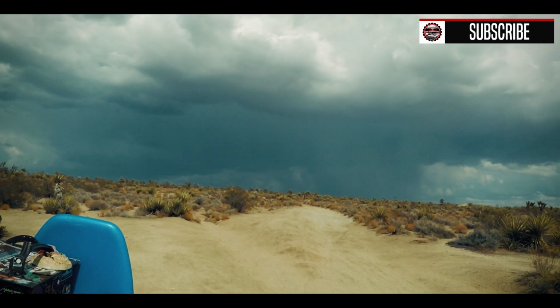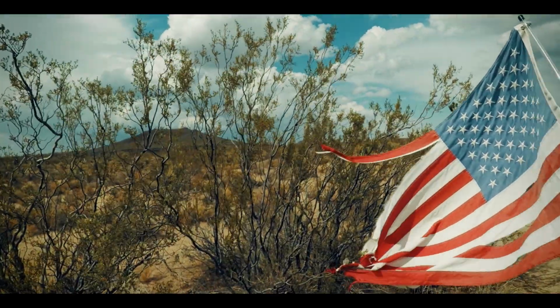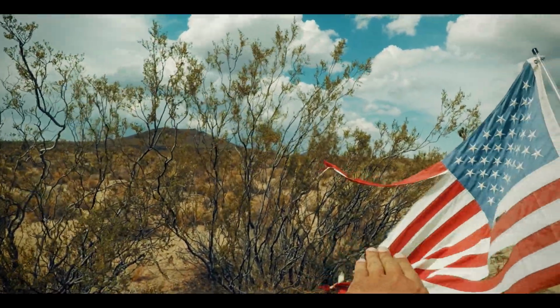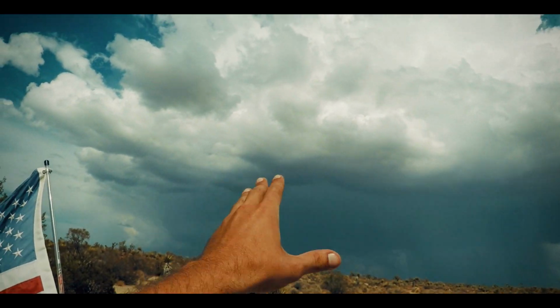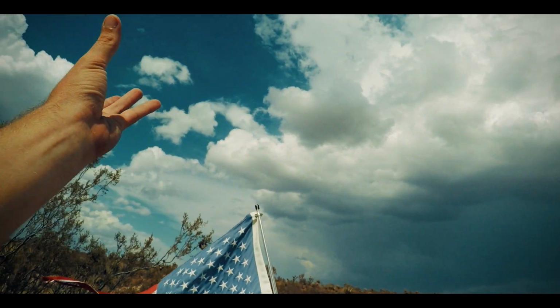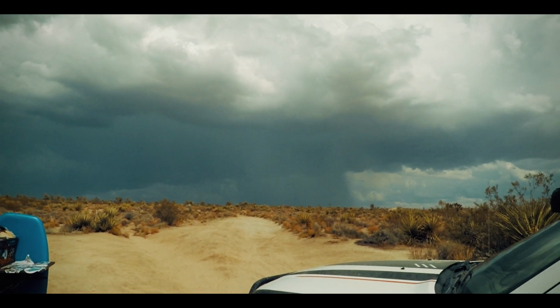This doesn't look good at all. Well, the wind is blowing kind of that way, so this is going kind of that, maybe like that way over there. Pretty damn gnarly looking. Decision making. So still thinking.